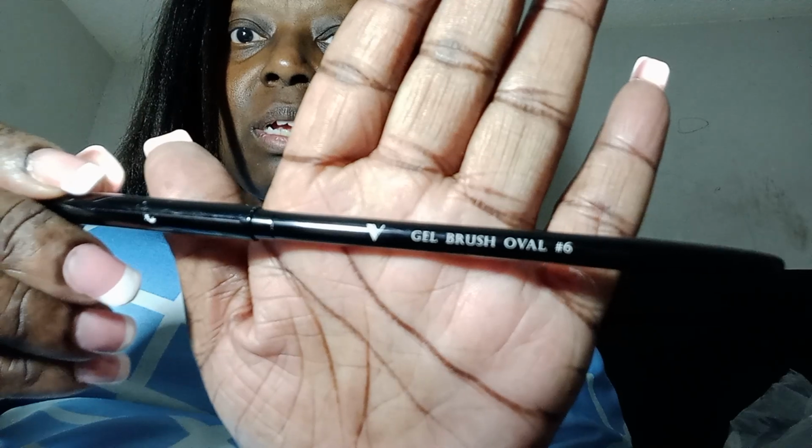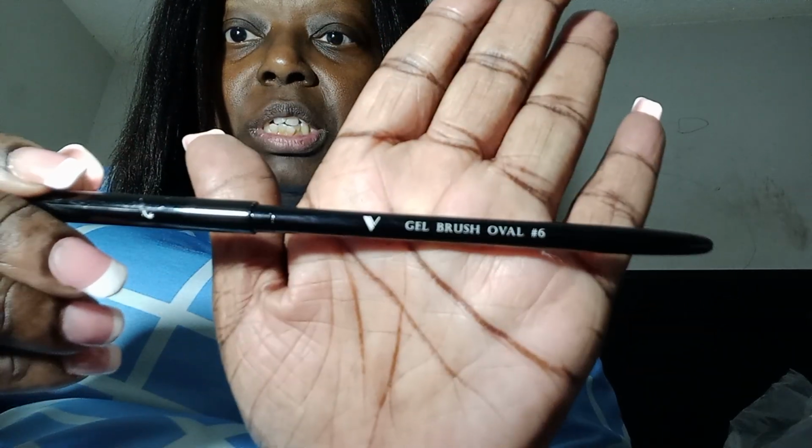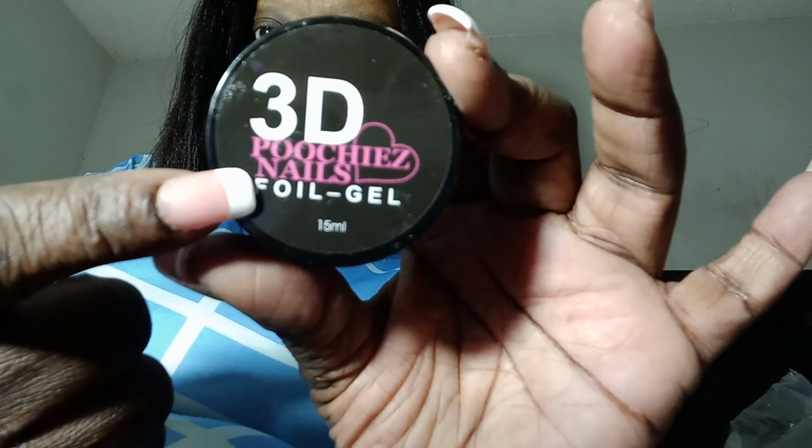Okay. Alright, so I got my V Beauty. I wonder if they do Black Friday. I got my V Beauty gel brush. I got my Poochie's Nails for 3D foil gel.